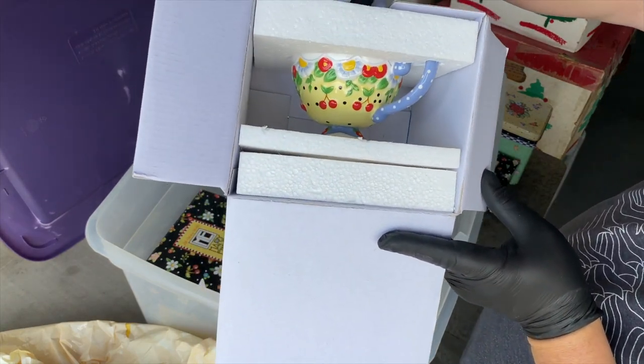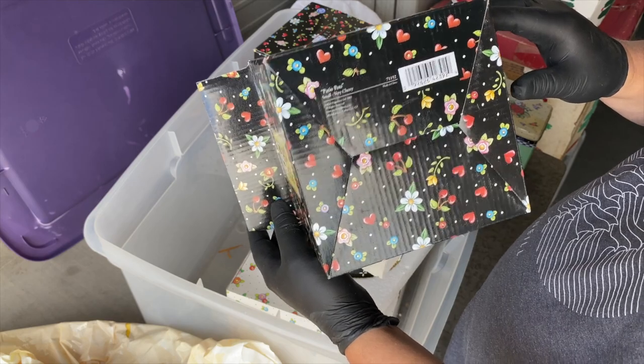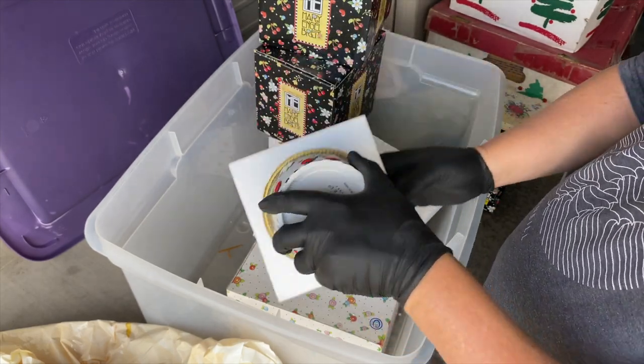Here's another set, teacup set. Very beautiful. This one says patio pots on it. Small, very cherry. There we go. A little smaller planter for a plant. Pot for a plant.